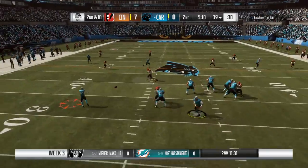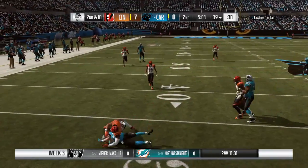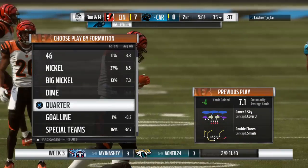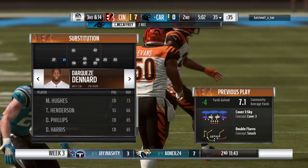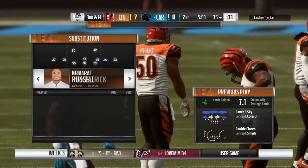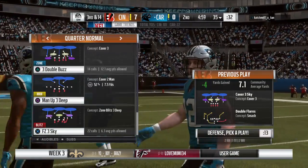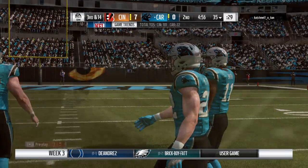On 2nd and 10, Newton. And he'll dump this off to his running back, McCaffrey. And that play is blown up, losing yardage back at the 35. That'll wind up going for a loss of 4. And it's going to be 3rd down and a ways to go here, 3rd and 14.